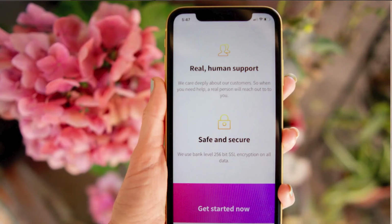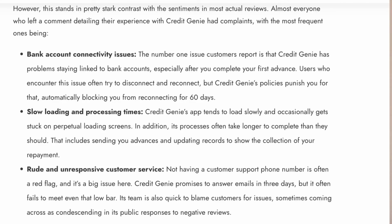And then aside from the cost issue, there's also really poor customer support. They will promise they'll answer emails within 3 days, and a lot of the times they take a lot longer than that. And when they do answer, they're very quick to blame the customers for any issues. And then also their site is pretty clunky, not very user-friendly, and keeps freezing. So, not the greatest experience I've had. Most of these cash advance apps that I've reviewed have been somewhat decent. This one, no comment.